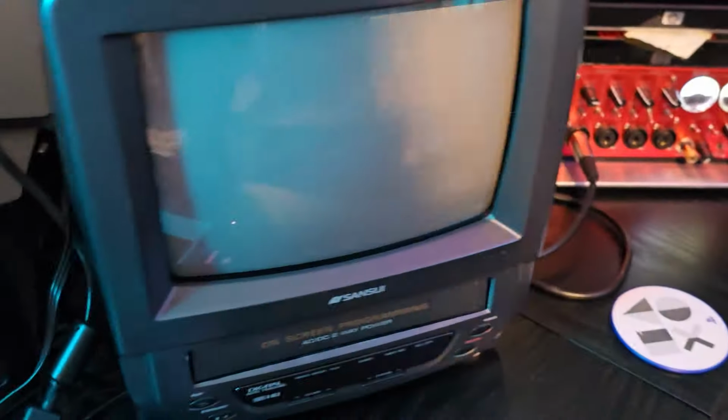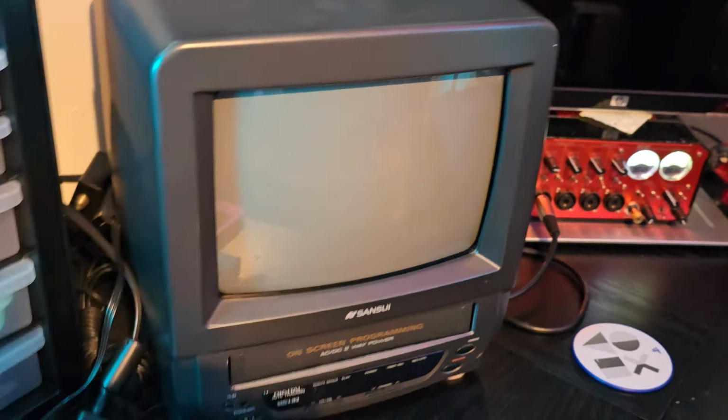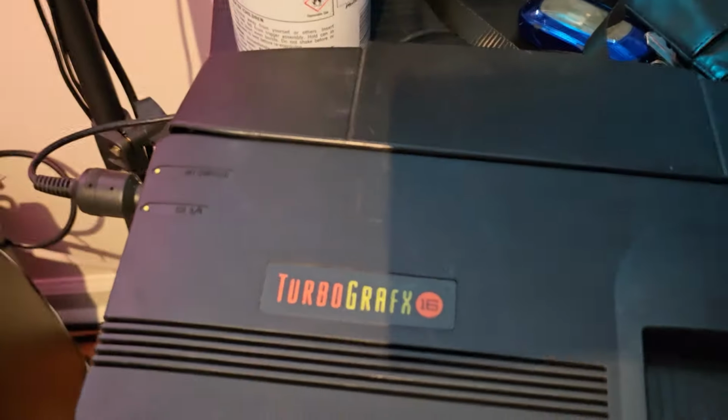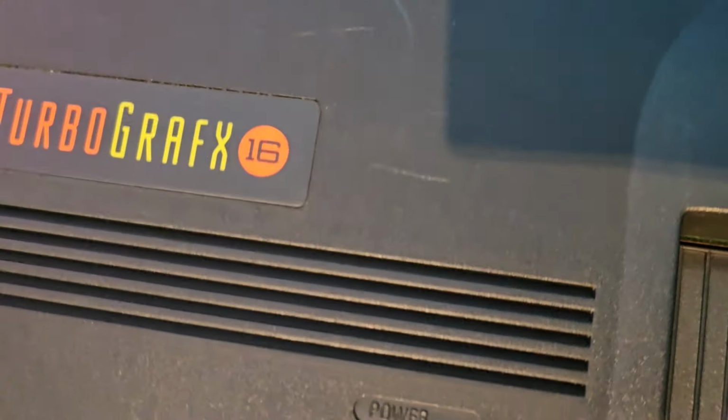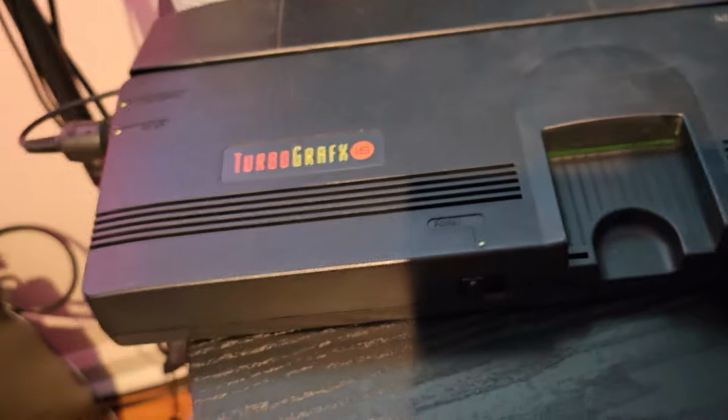My favorite little CRT here, my Sansui combo unit. You may have noticed this thing. This is a TurboGrafx 16 that I just took apart and cleaned. I know you're saying, you cleaned that? Yeah, it was a lot worse before, and it really doesn't look too great on camera, I'll admit, but it looks much nicer in person. It's just the way this plastic kind of fades. It looks like that over time.